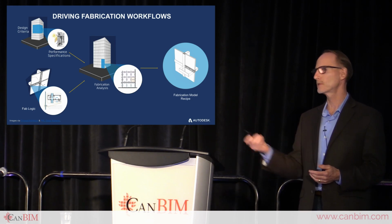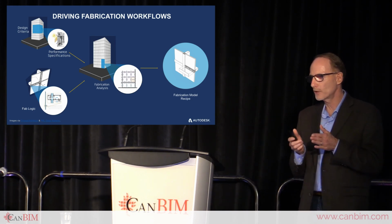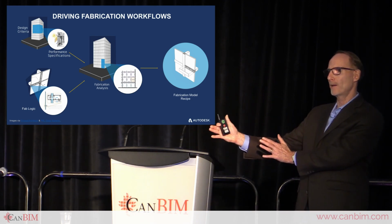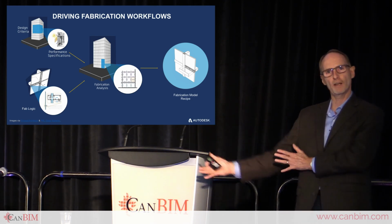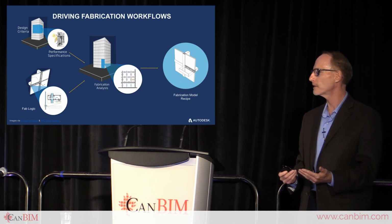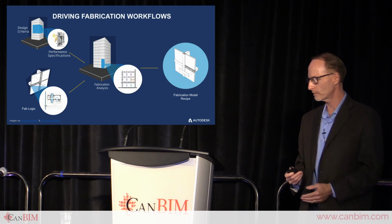So how do we help them succeed to reduce that schedule and reduce that cost? Because a lot of times you're waiting for that fabrication to happen to deliver stuff on site. And if that can happen faster because they've got better access to the design intent, that means that schedule and cost start to get reduced.